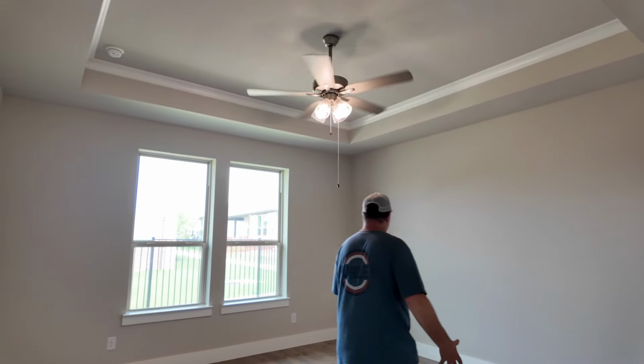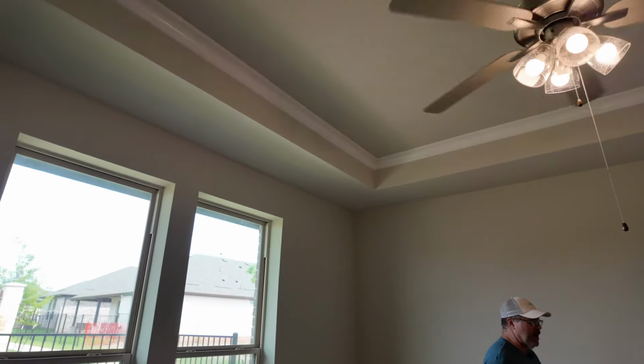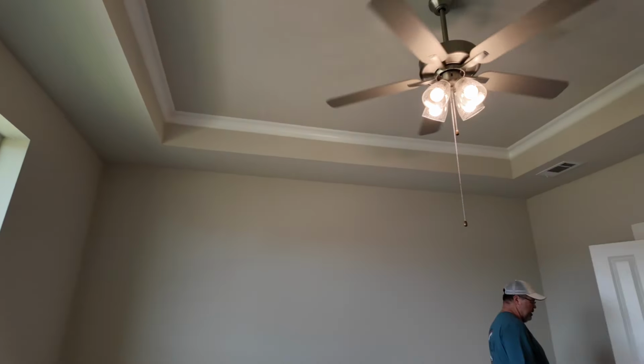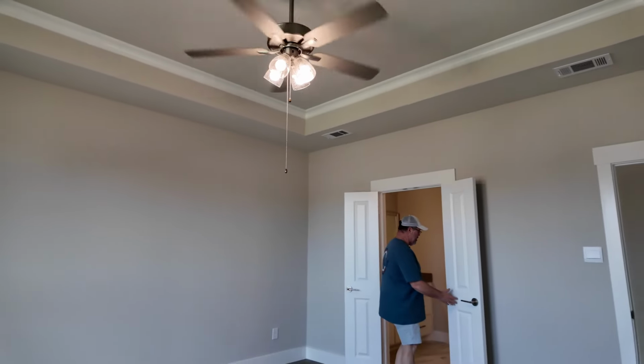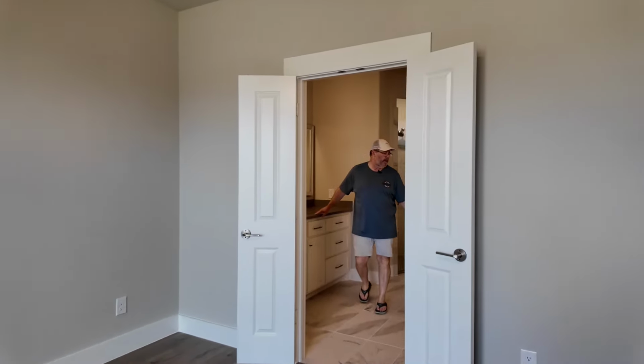Here's the primary. It's a good sized primary. It's got the nice ceiling. I haven't looked at it through the Christmas tree. The Christmas tree and your 6-foot Santa. Oh, my heart. We're Christmas people. Yeah. What can I say?